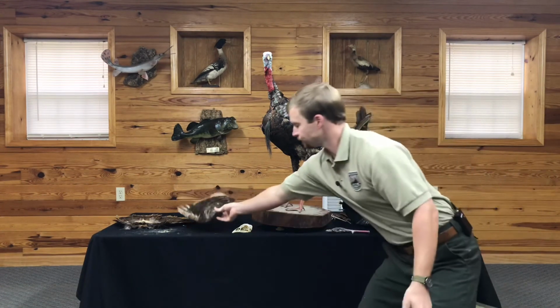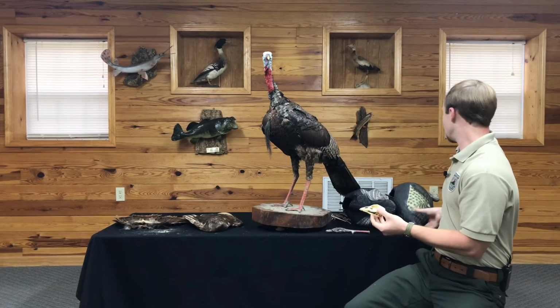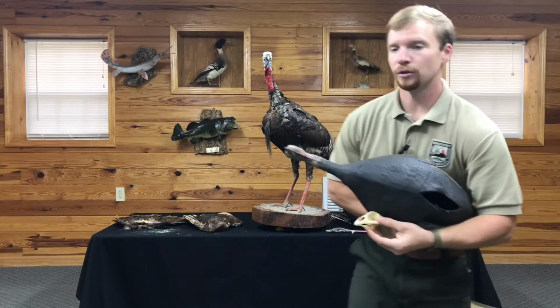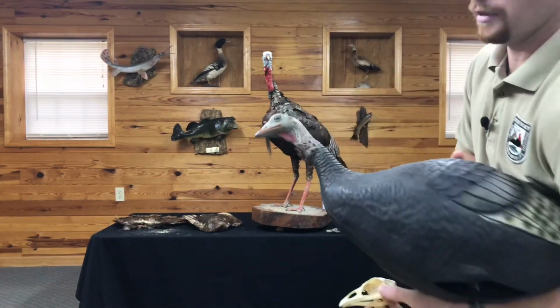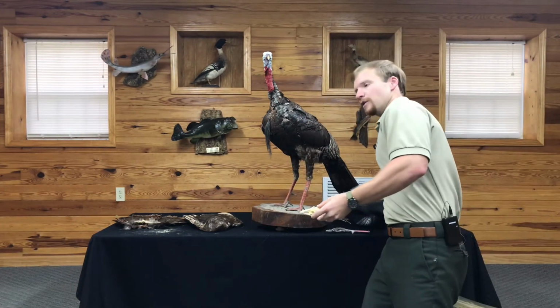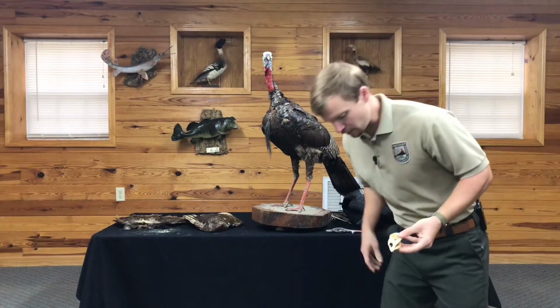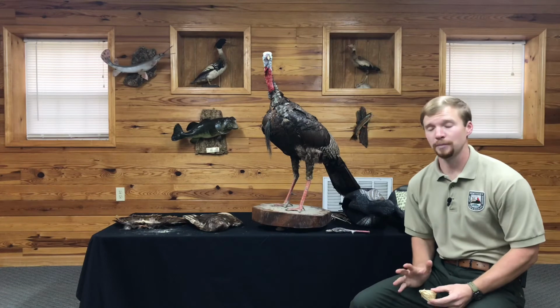Another thing about them, turkeys' hearing. They don't look like they have any ears, but they do have little ear holes, if you can see right behind the eye, right about there. Their sense of hearing is incredible. If you move an inch or step on a twig, they will hear you for sure. So if you're turkey hunting, you want to stay as quiet as possible.